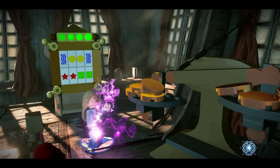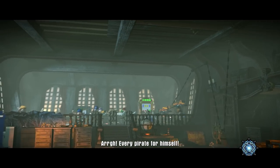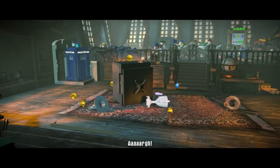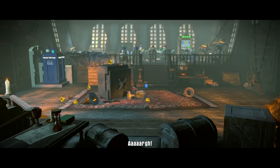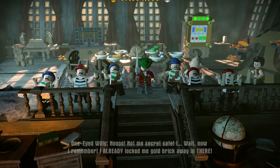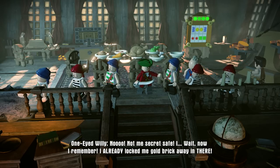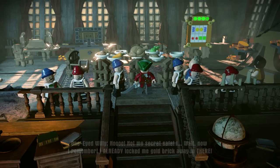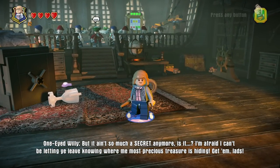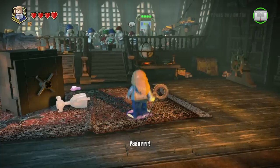There you go! You mangy fool! You wasted one of my best traps! Every pirate for himself! Save the booty! Arr! No! Not me secret safe! Wait! Now I remember! I already locked me gold brick away in there! But it ain't so much a secret anymore, is it? I'm afraid I can't be letting you leave, knowing where me most precious treasure is hiding! Get 'em, lads! Yarr!